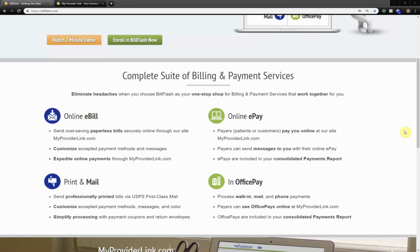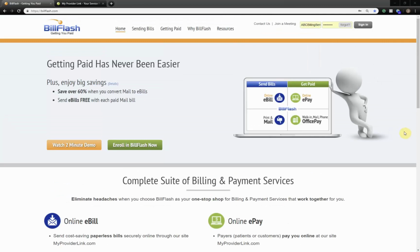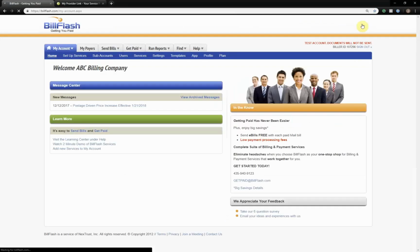So we're going to jump right into it by going into our BillFlash account. You can see right here at the top right, we're just going to sign in. Across the top, we have a number of different tabs for looking at all of your payers. Those are the patients that will be paying you, that you've sent bills to. Sending bills, getting paid, running different reports.